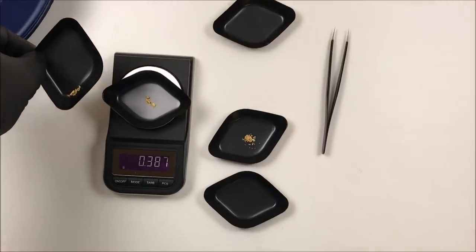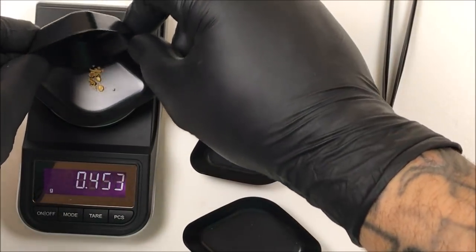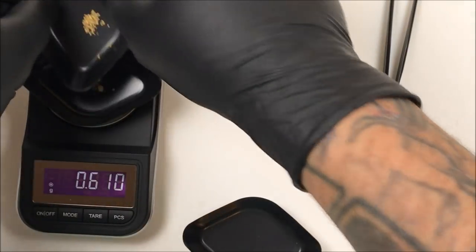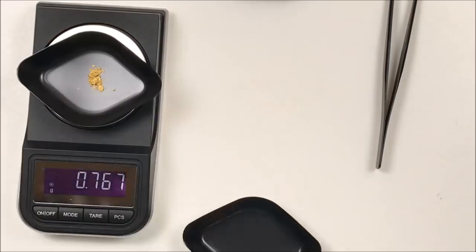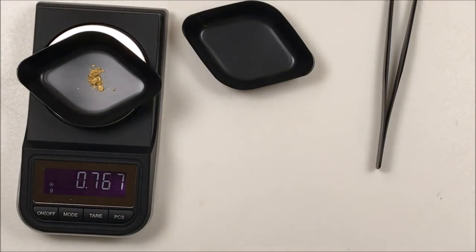Let me zoom you in for this. All right, so 0.6. Obviously, I got my half a gram guaranteed and I got a little bit more to go. Nice, nice. Not going to complain about that one little bit. 0.767. Like that number too. That's a good sounding number. And I'll be right back with my ROI and the review.